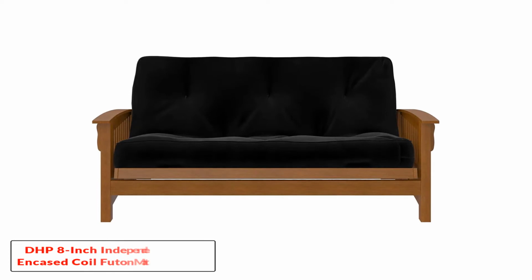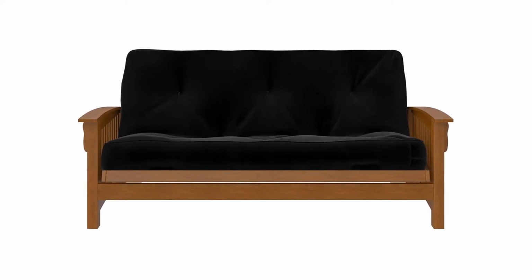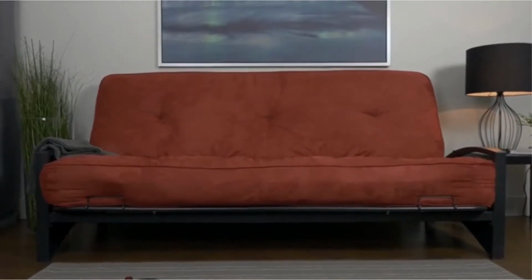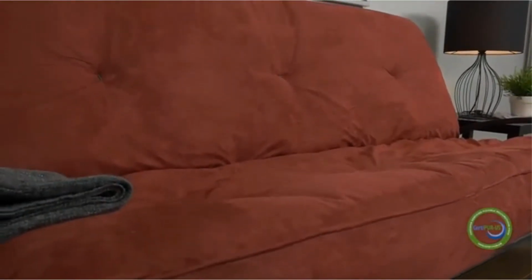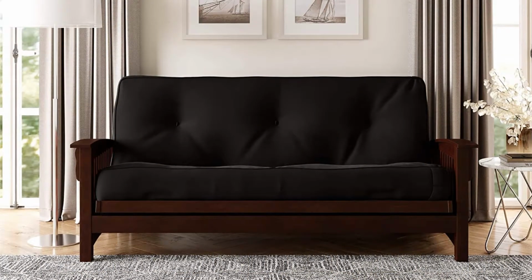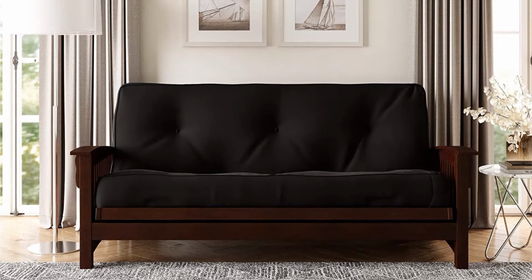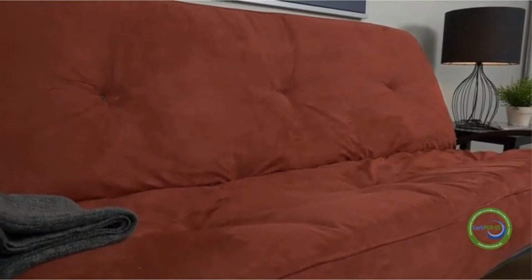Number 1. DHP 8-inch independently encased coil futon mattress. Key features of the DHP futon mattress: fits full-size frame, choose 6 or 8 inch thickness, comfortable, supportive foam, polyester mattress, tufted microfiber cover and selection of colors. Classic, chic look that fits any decor. The DHP futon is one of the best-selling futons for a good number of reasons. But as with any product, there are some drawbacks.